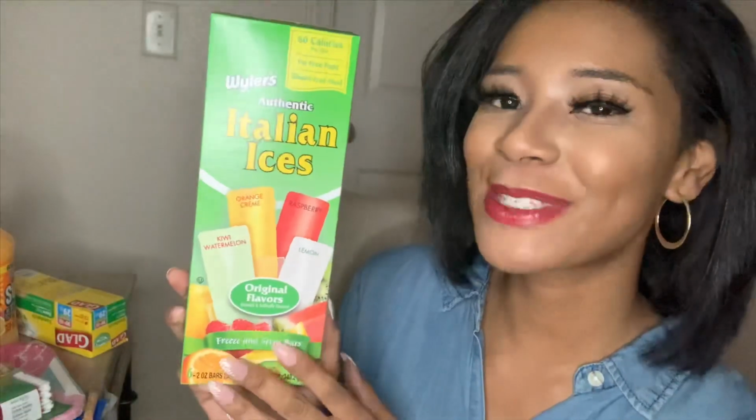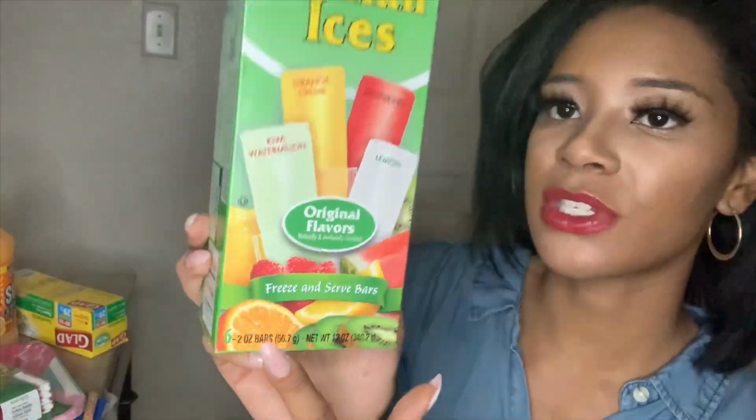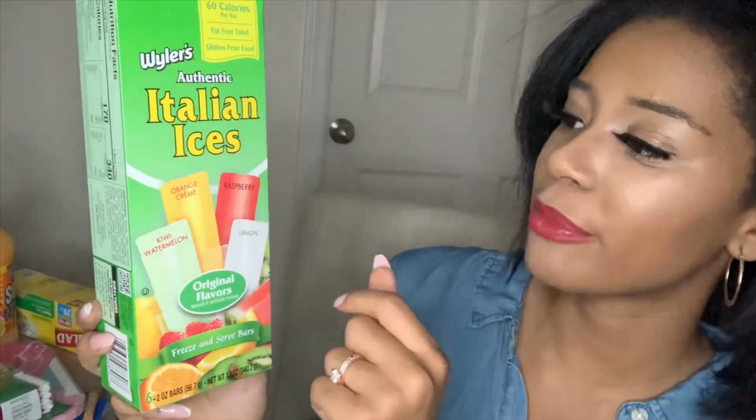So I did pick up some Italian ice. 6 is enough for the household, to be honest with you guys. They're 2-ounce bars, if you don't know. And very quickly, orange cream, raspberry, lemon, and kiwi watermelon are the flavors.